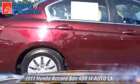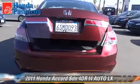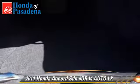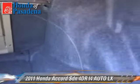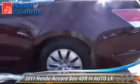The 2011 Honda Accord LX. With an automatic transmission, this front-wheel drive sedan, with fewer than 25,000 miles on the odometer, is well equipped. This Honda features front-wheel drive, power door locks, and tilt wheel.